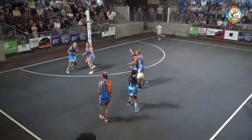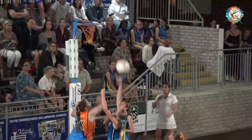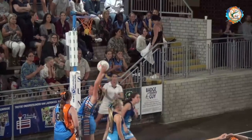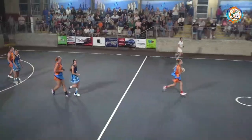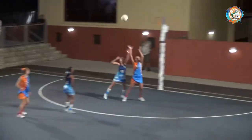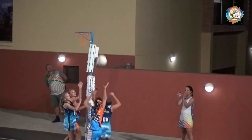Sunridge centre out of play. There was contact. Ball over to Jeffries Bay. The goal shooter picked it up. And that is an advantage goal to Jeffries Bay. Sunridge centre pass. Well picked up by the goal shooter.